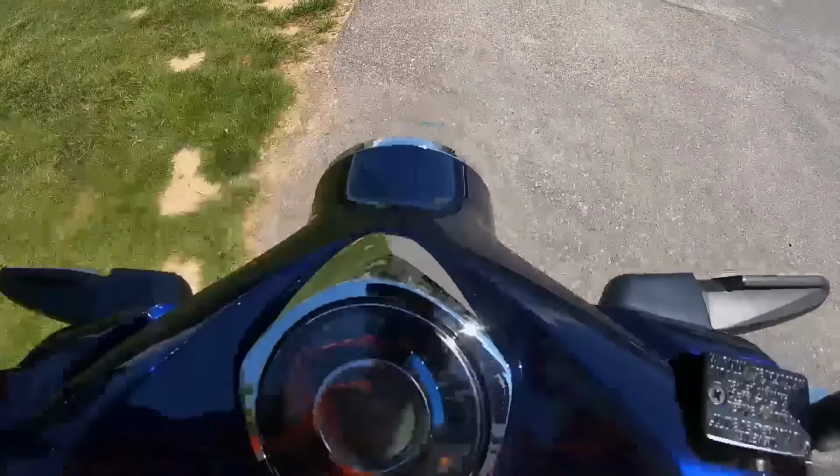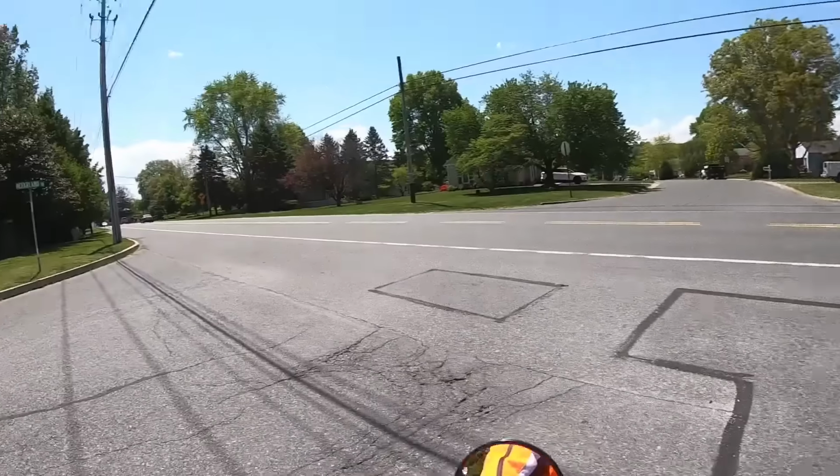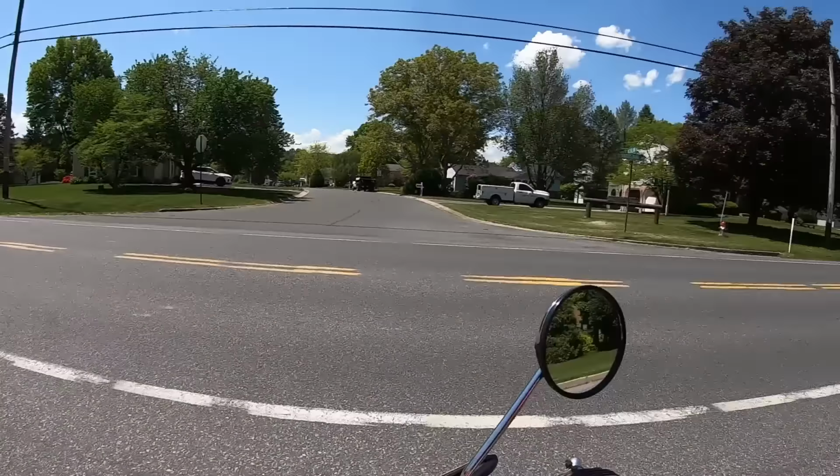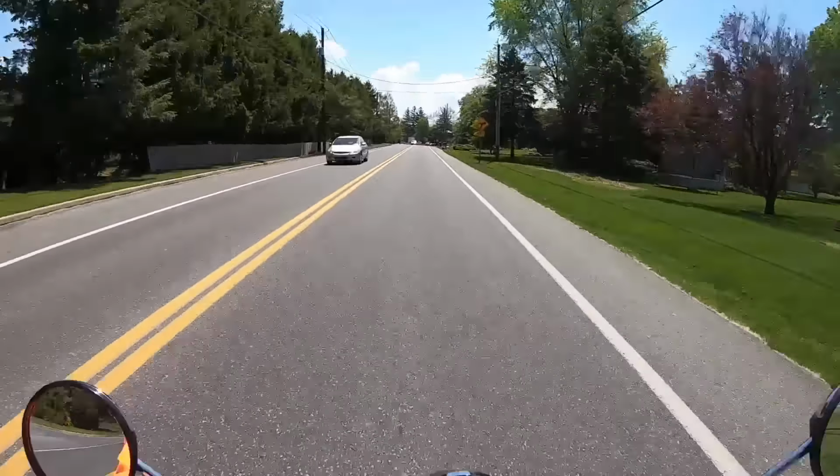I'm already doing the speed limit and then a little bit more. But like I said, you can't stall it. Anyone can ride this, and I think that's kind of cool about it. Throw it down, downshift, get into a lower gear. It's so quiet. It's incredibly quiet. You almost don't even hear it.